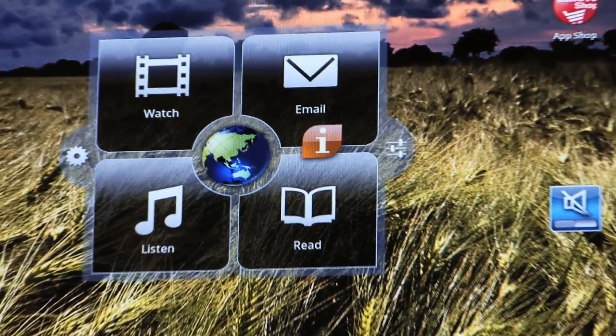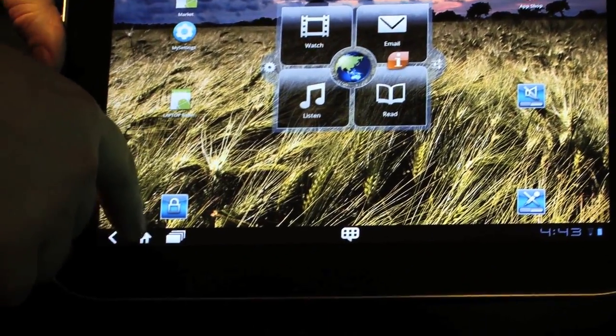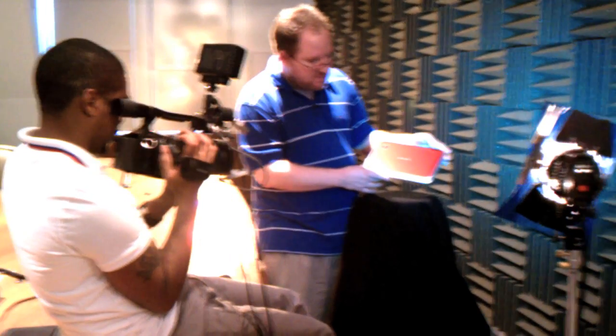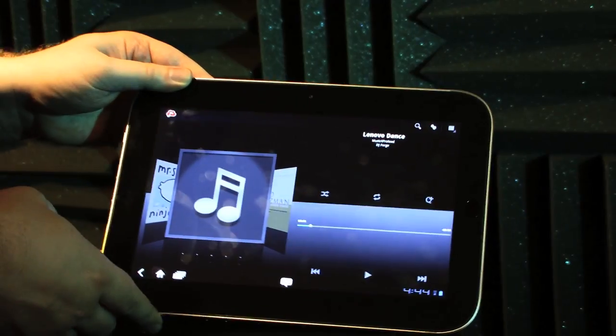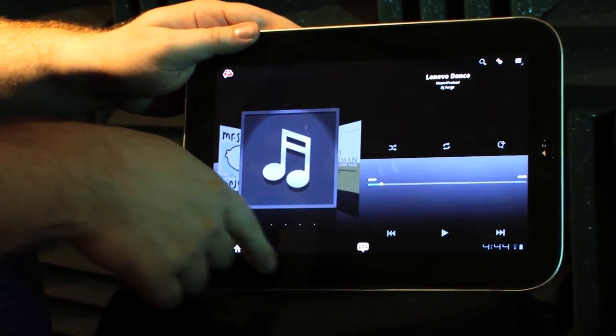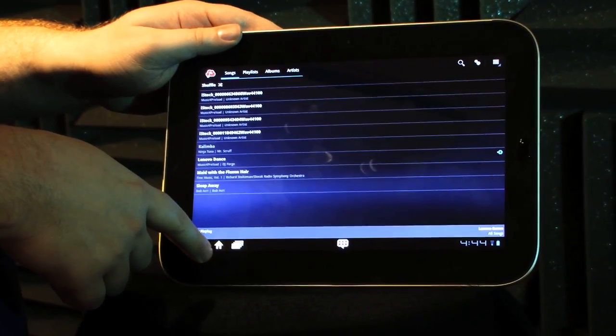There are a few things about this tablet that we don't like. One thing that we really dislike about the tablet is its sound quality. If you look at the back of it, you'll see that it has dual speakers, but the max volume is incredibly low. This is maximum volume here, and we could barely make out the sound. So you'll want to plug headphones into this if you do buy it.